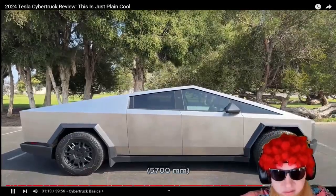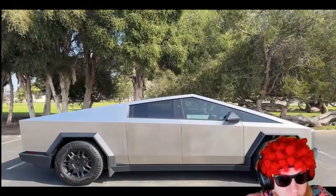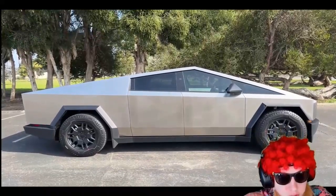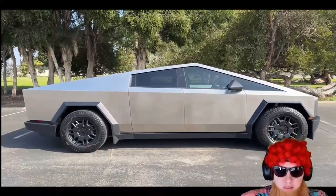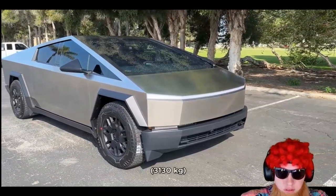It's about 224 inches long, pretty standard 12 feet long pickup truck, and it weighs about 6,900 pounds, which is fairly significant.